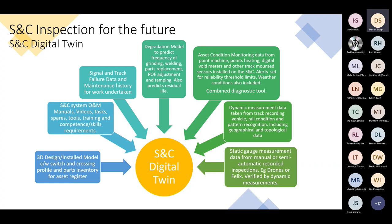And then it's looking at the S&C systems, O&M manuals, the videos that may go through it, the tasks, the spares, the tooling, the training, and the competency required for each part of that maintenance as well. So what are the minimum competency requirements that you need? This is where you're starting to build up your model. Then you're looking at signal and track failure data, so we're tying in the failure data once it's been installed. And then we'll be able to look at the maintenance history of all the work undertaken. Again, parts of this are all happening at the moment. We've got parts of this twin happening, but not the full connection, not the full twin being developed. But we've certainly progressed in a lot of these areas.